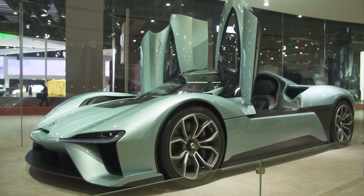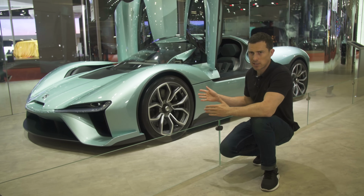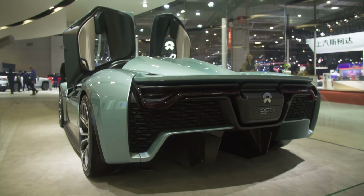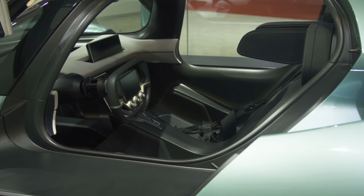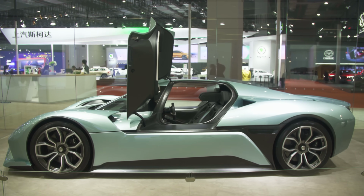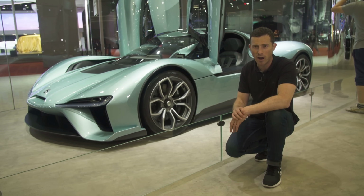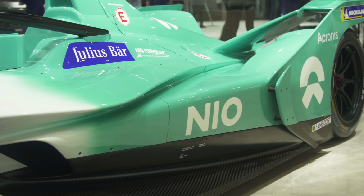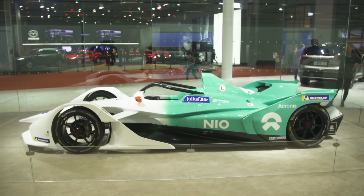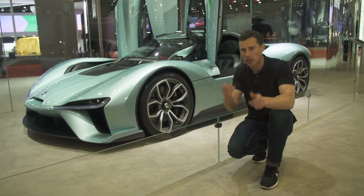I'm on the NIO stand. A NIO is basically the Chinese version of Tesla, and you might recognise this car because it's called the EP9 and it's the fastest electric car around the Nürburgring. It did the Nordschleife in 6 minutes 45 seconds. This thing has over 1,300 horsepower and more downforce than a Formula One car. Speaking of Formula One car, NIO was the first firm to win the Formula E Championship when it started in 2015. However, they do of course make road cars, and I'll show you some now.